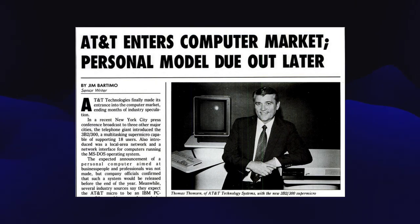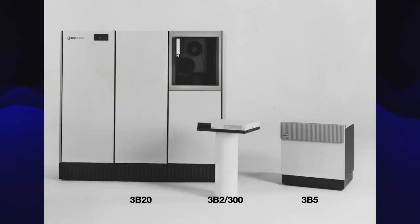So the 3B2-300 that I showed at the beginning, that was the first small Unix system that they released. But they actually had a whole lineup called the 3B line. The 3B2 was just the smallest of them. That was the one that was filling that workgroup niche, as I mentioned. So this was the 3B lineup.